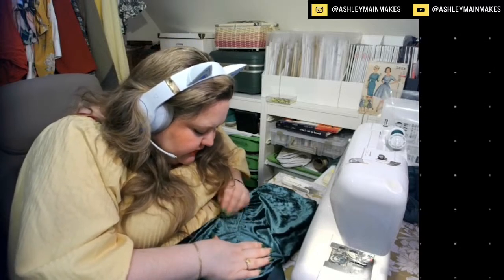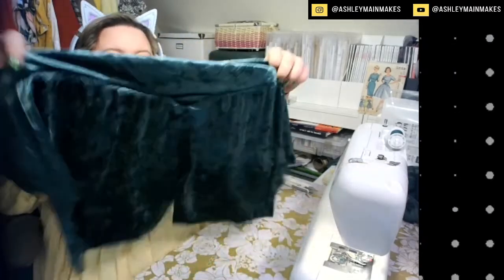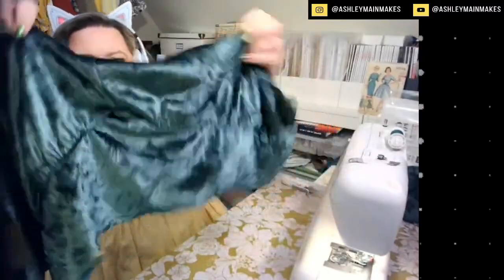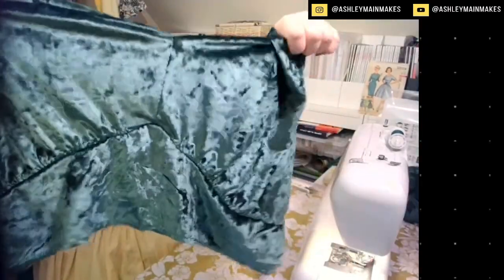Okay, what I might actually do is sew this. Okay, here, I'll show you guys. You can see there what that point looks like. That's very much not a point. It's more like a rounded little doohickey.